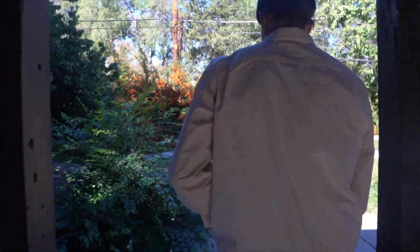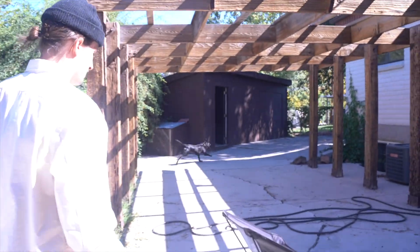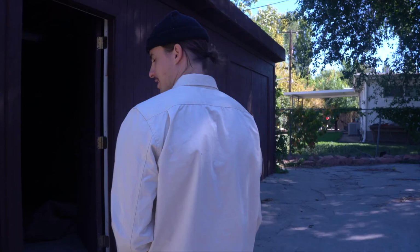Yeah. Ooh, but let's go check out the shed in the back. Just like a house of arugulas. What are they really called? Arugulas?